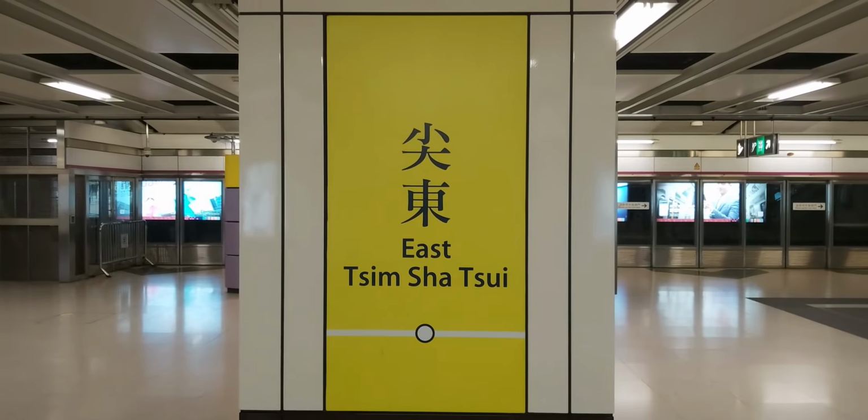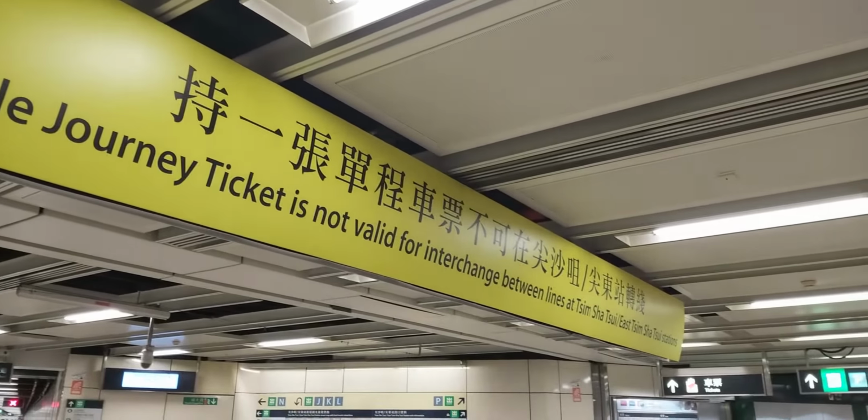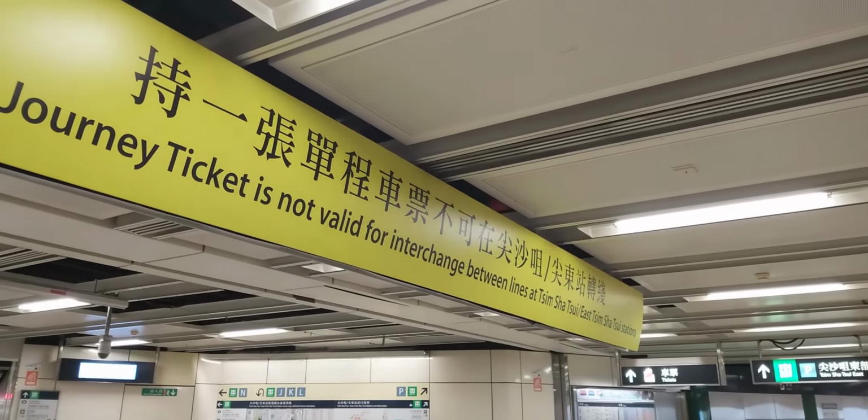Although Tsim Sha Tsui and East Tsim Sha Tsui stations are connected, the fare gates of these two stations are separated, so one single journey ticket will not suffice.